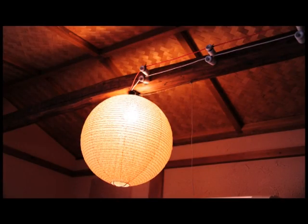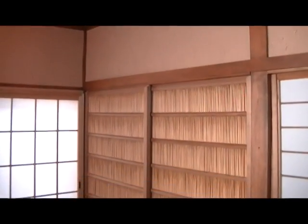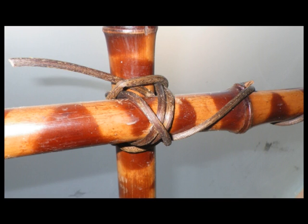Paper lantern lighting up the Ajiro bamboo ceiling. Antique reed doors and paper shoji screens. Here's the detail of the 180-year-old bamboo. It gets its name from the stripes left by old rope.